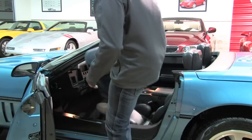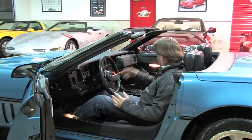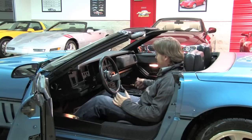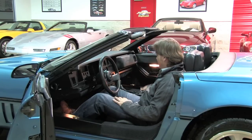Stepping into the Corvette, it really is like driving a brand new 1989. I mean, there's really so little wear in here. When I say so little, I really can't call it out other than the fact that it's just been used. Extremely comfortable. These seats are really in great condition. Everything in here is as stock.